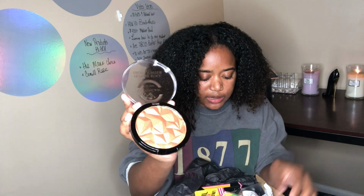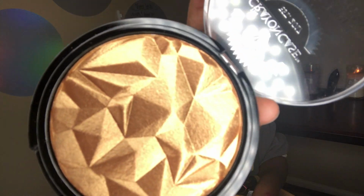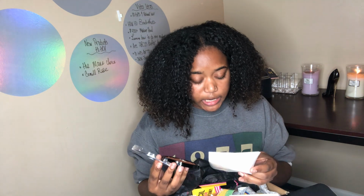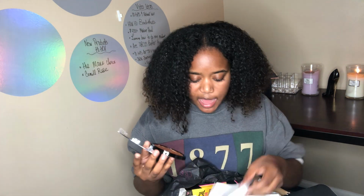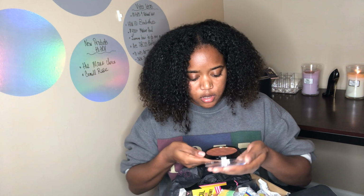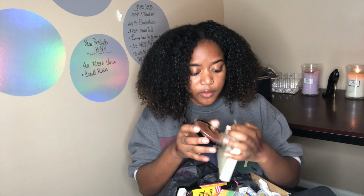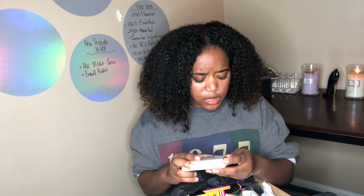I got the infamous highlighter, okay? And so this is what it looks like. Ooh. And this highlighter is $18. But I mean, it's a pretty big case. At first I'm like, $18 for a highlighter. When I went to Sephora and was looking at Fenty's highlighters, they were like $30, and they were not this big.